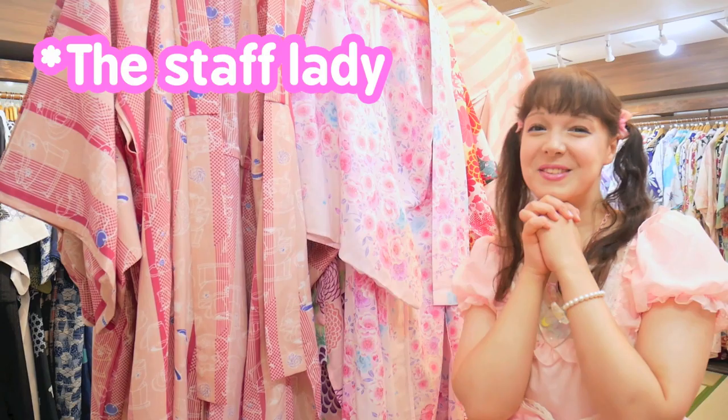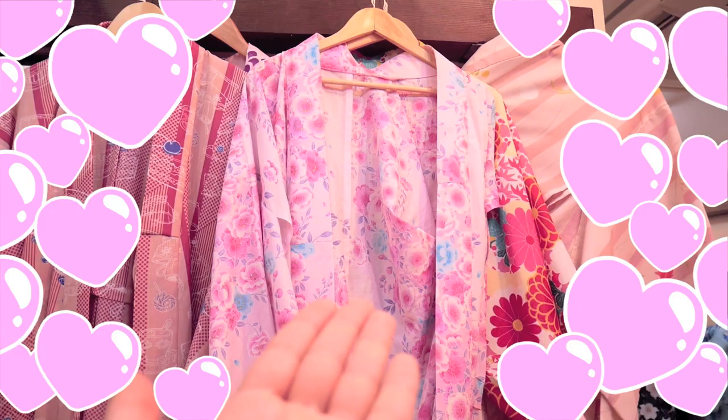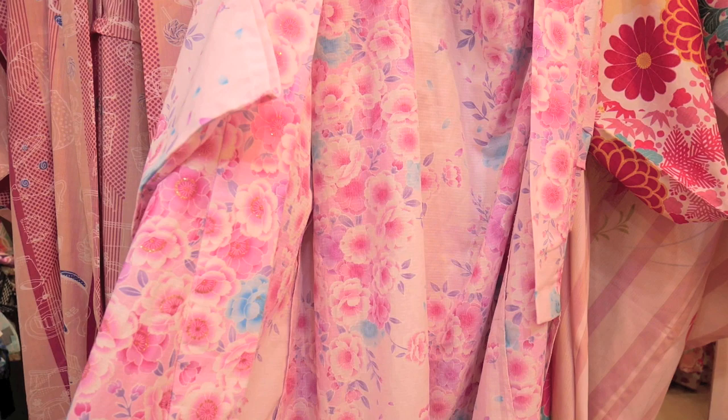She's super lovely, and when I went to the restroom to do my makeup and came back out, she had brought out all these pink ones for me. She noticed immediately, I fell in love with this one. I'm definitely gonna wear this one. Look how beautiful it is. It's all sparkly. Kira kira. And it's my favorite shade of pink, where there is a slight hint of purple to it, so it looks kind of like it's glowing. This is so, so beautiful.